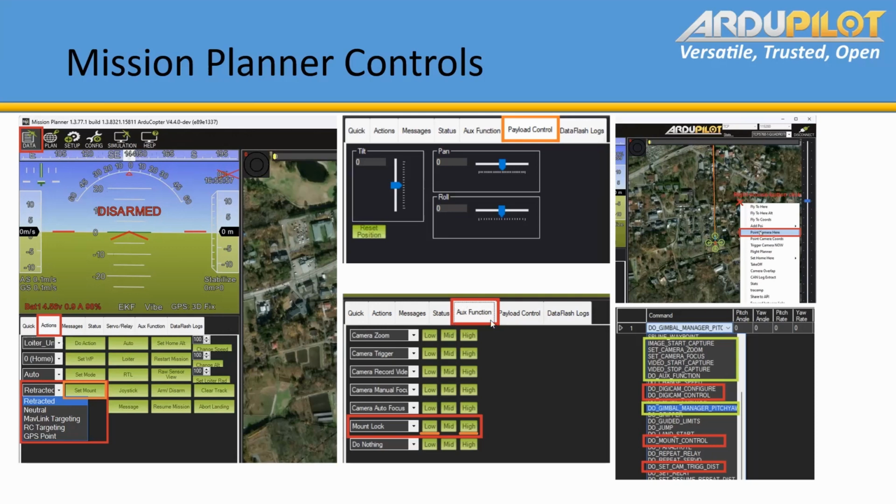Next is the auxiliary functions. As Michael said in his presentation, I'm a big fan of this one, and I actually asked for this one to be added because, now that we have all these controls available for gimbals and cameras, you just don't have enough switches or knobs on your transmitter. So this auxiliary function page allows you to control the zoom, the focus, take a picture, start and stop the video.